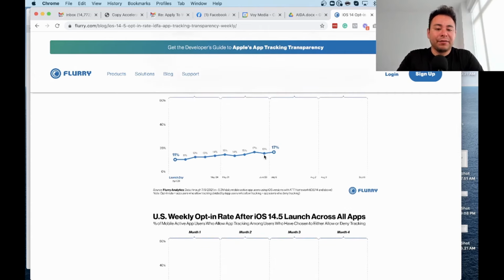So if everybody's listening and doing Facebook ads or Google ads, you could see why results have been pretty bad recently. It's because companies like Facebook and Google have just lost so much data from Apple.